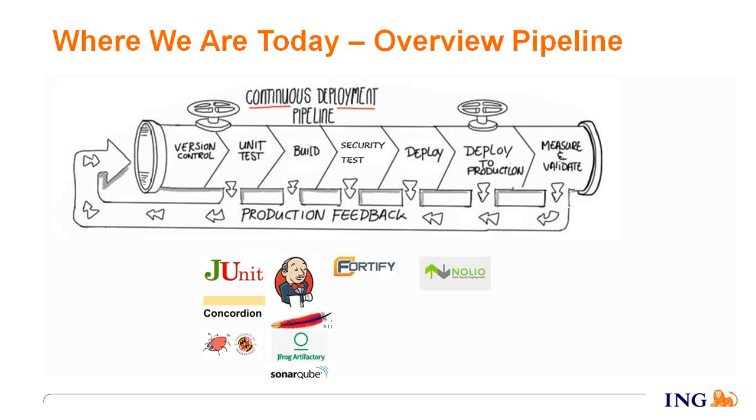But having it so early in the process helps us also to increase the knowledge level and the awareness of the developers about coding in a secure way, instead of doing a secure analysis after 6 months or after a year, like it was before.